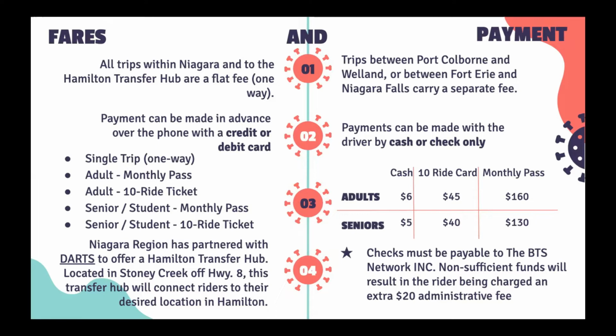So you can purchase a single trip, which is a one way. For an adult, you can get a monthly pass, or you can get a 10 ride ticket. For seniors and students, you also have the option to get the monthly pass or the 10 ride ticket at a discounted price. And the Niagara region has partnered with DARTS to offer a Hamilton transfer hub, which is located on Stony Creek off Highway 8. This transfer hub will connect riders to their desired location in Hamilton.